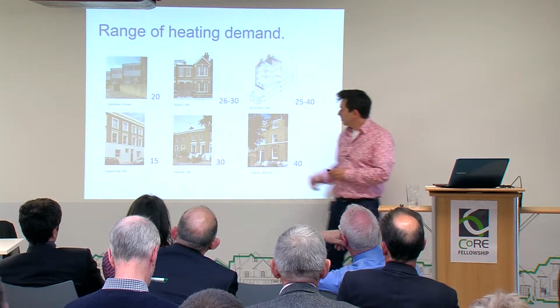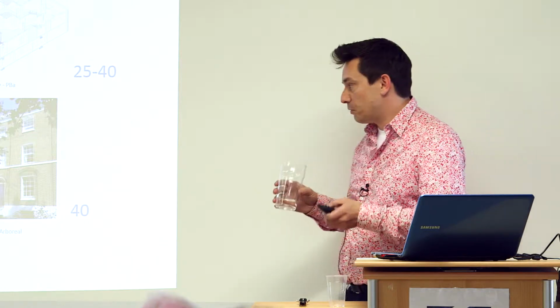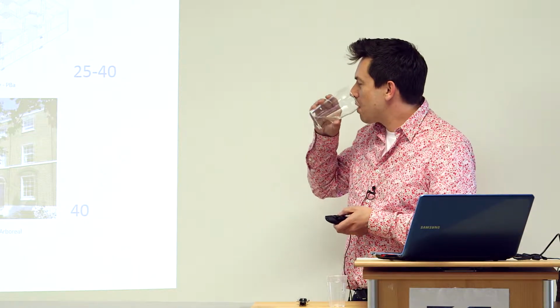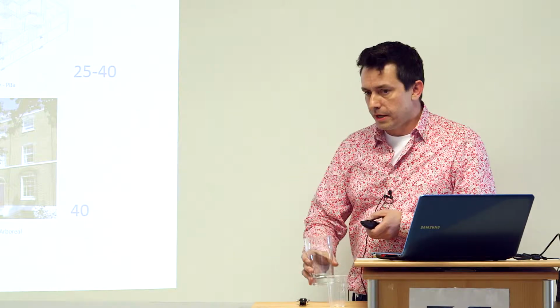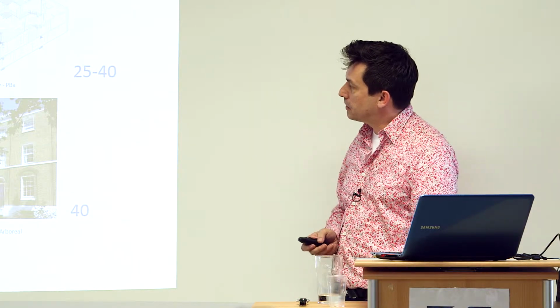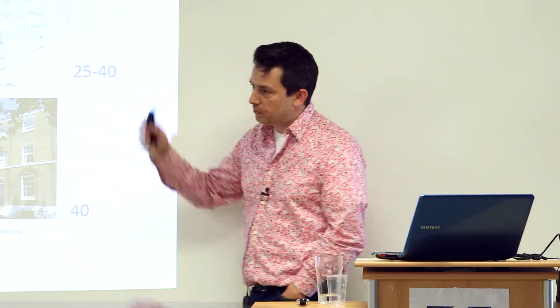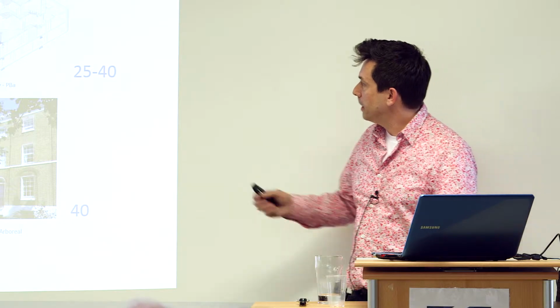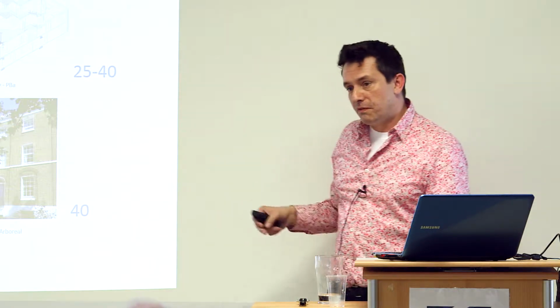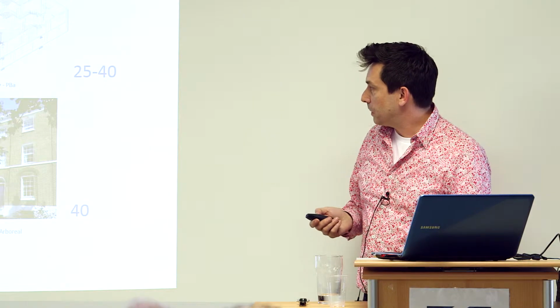These ones in the middle, not so fussed whether they're Passive House or not, but quite low heating demands are possible, I think, and I don't think we should give up on these buildings and consign them to much higher figures necessarily. This one, I say 25 to 40 because it's very much dependent on where we end up with the window design on that one.